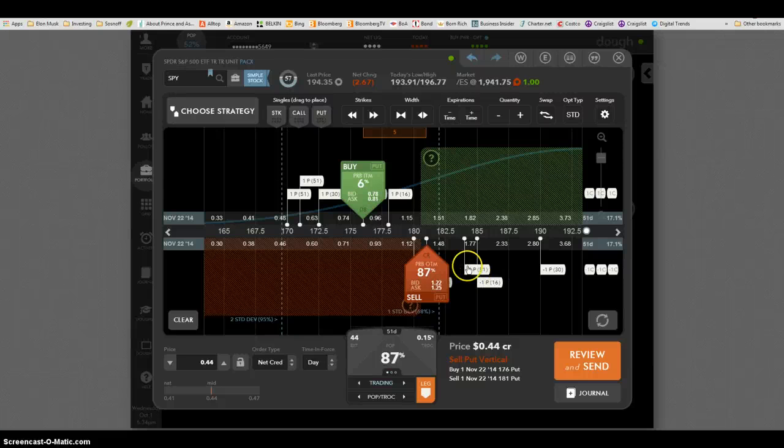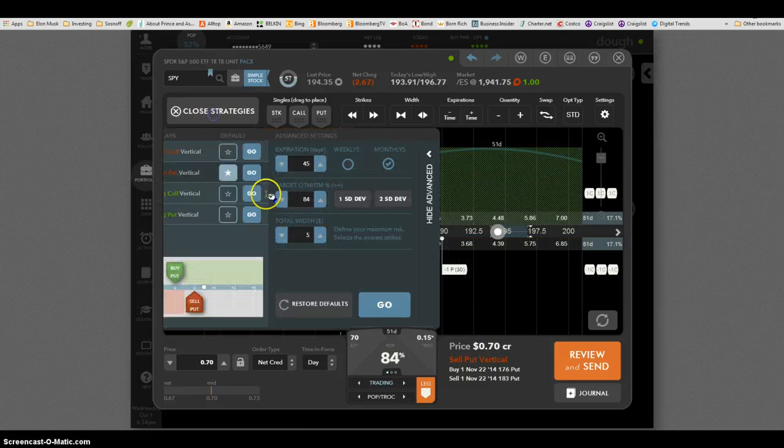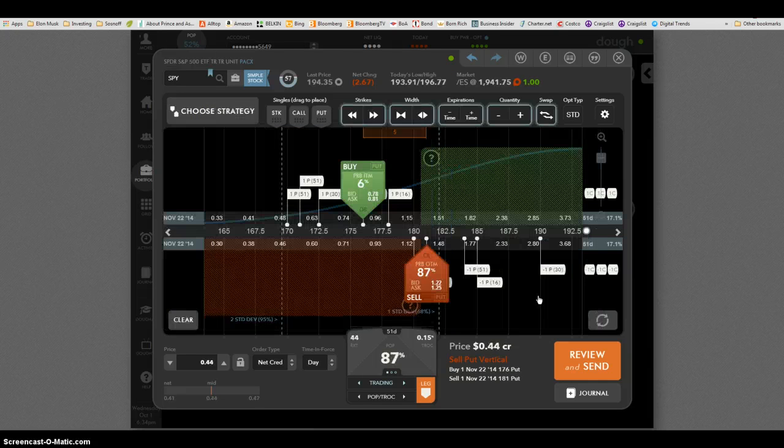Okay, so look here. If you sold a put here, can I zoom? I'll move over. There we go. So here's a put 1 standard deviation away, collect 44 cents. Now look what happens. Well, let me do this again. Go to short put 45. Yeah, there we go. 1 standard deviation away.